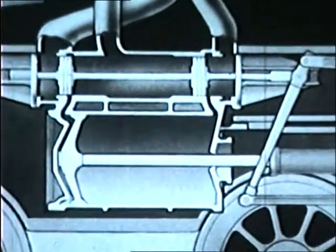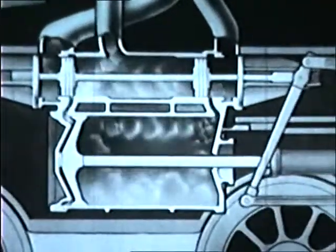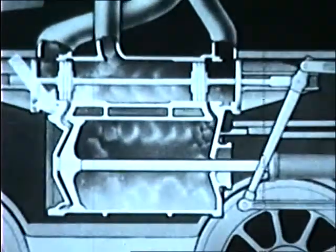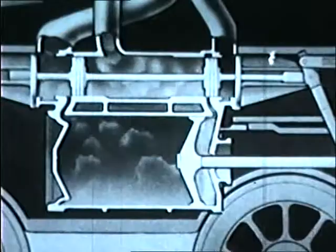The steam from the boiler is fed into the steam chest, and as the valve moves to and fro, the steam is allowed to pass into one or the other of the ports leading to the cylinder. In this position, the steam rushes into this end of the cylinder, forcing the piston back. The valve now moves to the other end of its stroke. Steam is diverted to this end of the cylinder, and the piston is driven in the opposite direction. Meanwhile, the used steam is pushed out through the exhaust ports, and so the cycle is repeated again and again, so long as the pressure of steam is maintained.